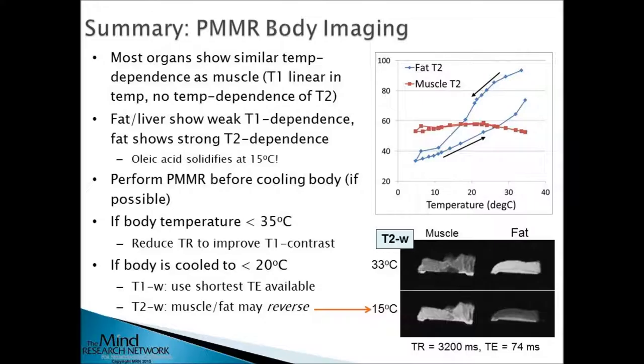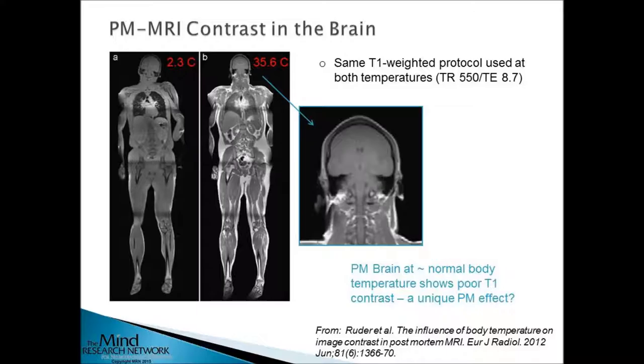So for T1 weighted imaging, you'll want to use the shortest TE available to try to get rid of any unwanted T2 weighting. And for T2 weighted imaging, you need to be ready for muscle and fat to actually reverse their roles. So here's the normal thing we're all used to: fat is bright, muscle is dark. At cold temperature, fat is dark and muscle is bright. So there you go.